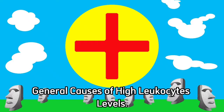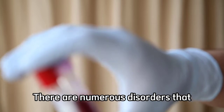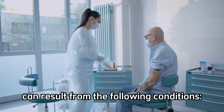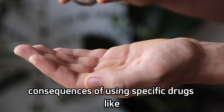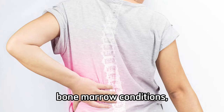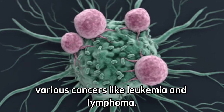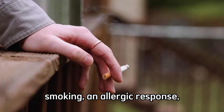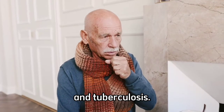General causes of high leukocyte levels. Leukocytosis is another term for a high leukocyte count. There are numerous disorders that might result in this condition. High leukocyte concentrations can result from the following conditions: infection, immunosuppression, consequences of using specific drugs like corticosteroids, bone marrow conditions, autoimmune conditions including lupus and rheumatoid arthritis, various cancers like leukemia and lymphoma, body inflammatory response, thyroid issues, injury, emotional stress, labor, pregnancy, smoking, an allergic response, extreme exercise, respiratory conditions including severe cough and tuberculosis.